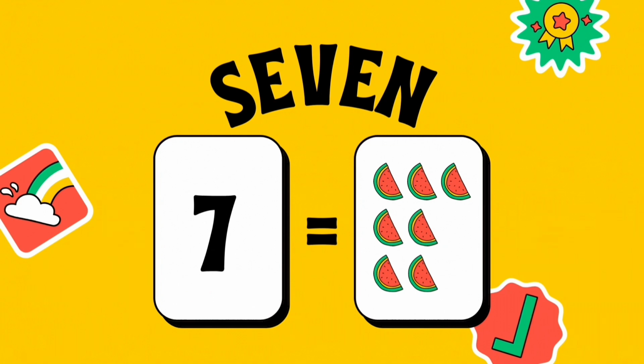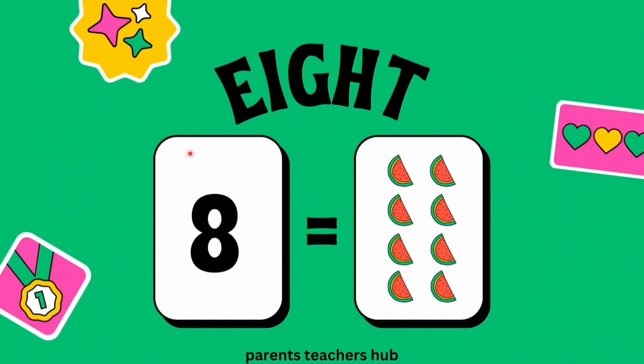Now, this is number 8. What number is this? Number 8. What number is this? Number 8. So let's count. 1. Count after me, okay? 1, 2, 3, 4, 5, 6, 7, and 8. Now let's count together. 1, 2, 3, 4, 5, 6, 7, and 8. Number 8. Good job.